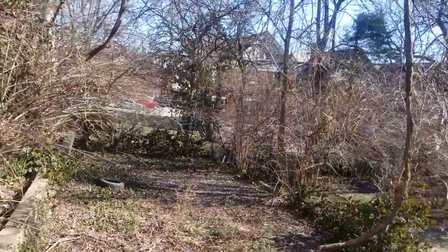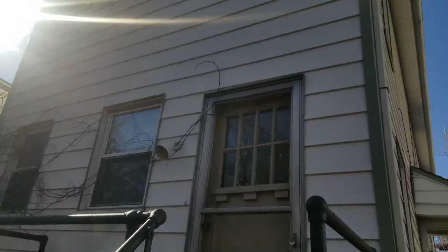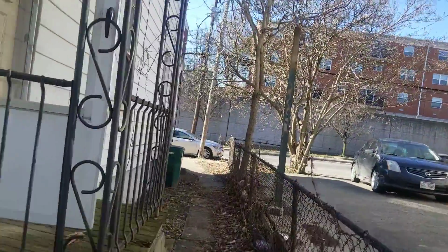But it's a pretty nice backyard. And this is the house outside. I like it so far. Let's see what's inside.